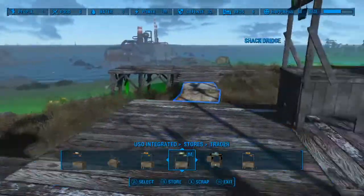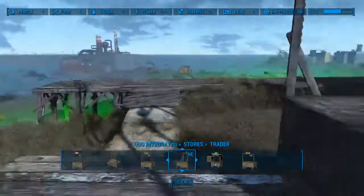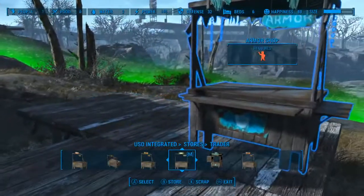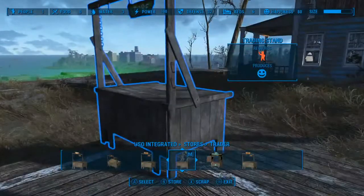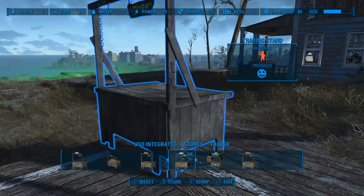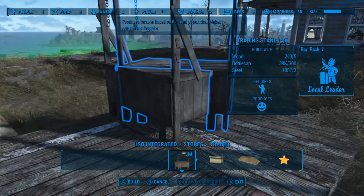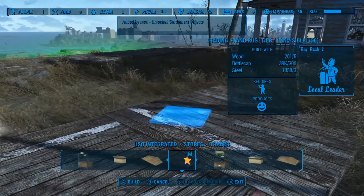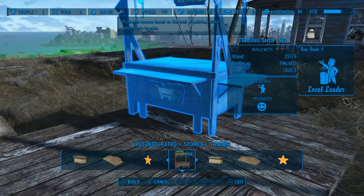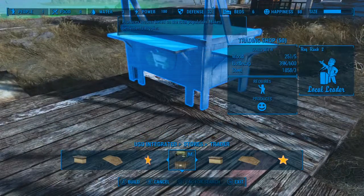Got the armor, general store. Is this... That's the armor shop. That's a level 2. Is that really the level 2? It's not. I'm a bonehead. That's probably how I ended up with not enough wood. Build and scrap, build and scrap.